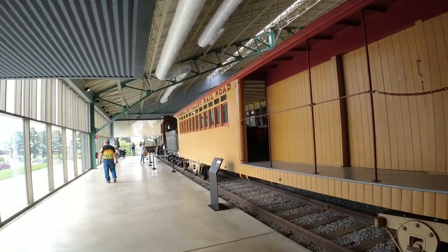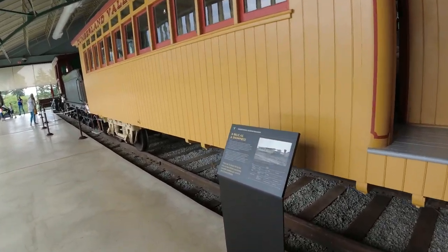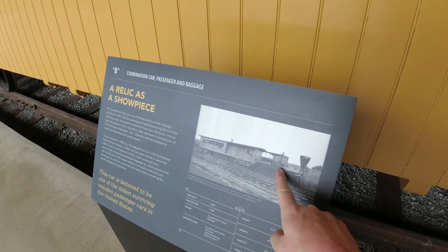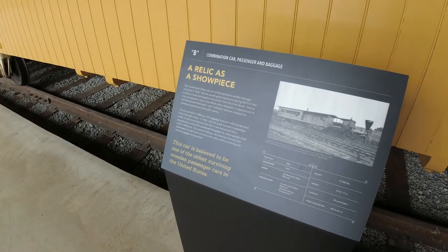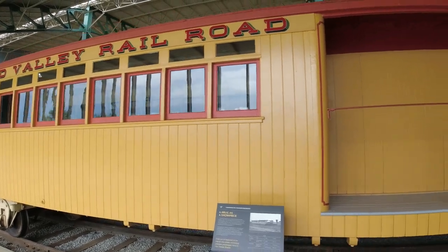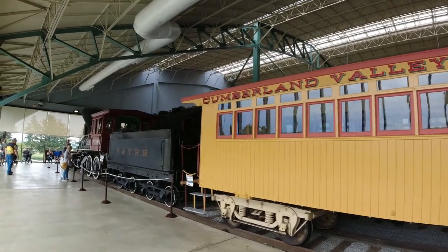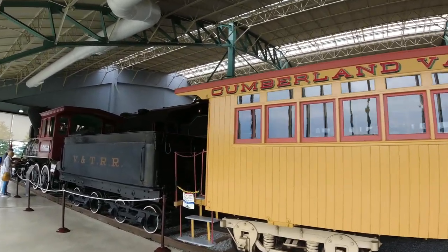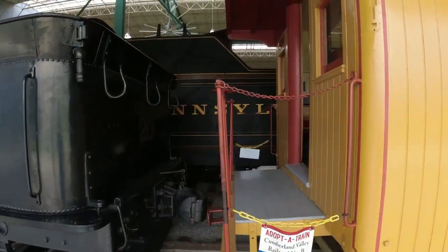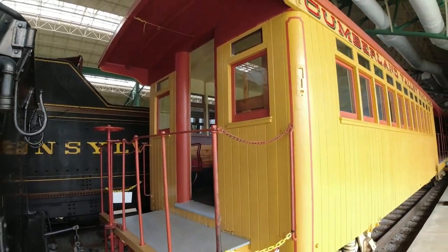Next up is the Cumberland Valley Railroad. It says a relic as a showpiece. It actually has some nice lighting here too. So it looks like it's that car right there being pulled behind an old steam locomotive. Believed to be one of the oldest surviving wooden passenger cars in the United States. Wow, that's pretty incredible. So this possibly may hold a record. And it's going to survive for years to come, if not decades to come, here at the Railroad Museum of Pennsylvania. And as far as I'm concerned, almost completely made out of wood.